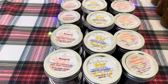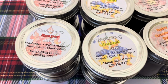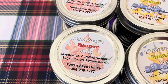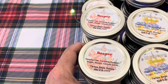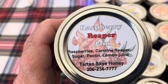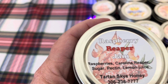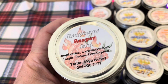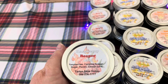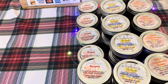So yeah, we do have a short line of spicy jams, and it started with a raspberry reaper, which is a raspberry jam with Carolina Reaper pepper. The Carolina Reaper pepper is one of the hottest in the world, but this is quite yummy. While it's got a really good decent kick to it, it's not stupid hot. And lots of people will use this on barbecued meats, ribs, chicken wings, or they'll just serve it up on a charcuterie board with some cream cheese or a baked brie, and it's quite delicious.